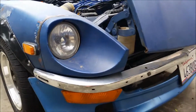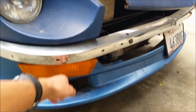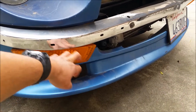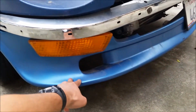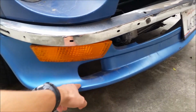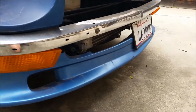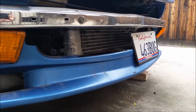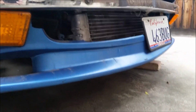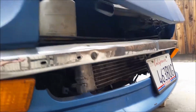It has an H4 headlight upgrade. I've installed these 240 blinkers. I actually have another bumper that's the proper one. This is actually a 280 bumper that's been modified to fit these, so I didn't do a really good job of modifying it. There is my oil cooler from an RX-7. Looks like a front mount intercooler, but it is an oil cooler. Because turbo engines run hot, right?